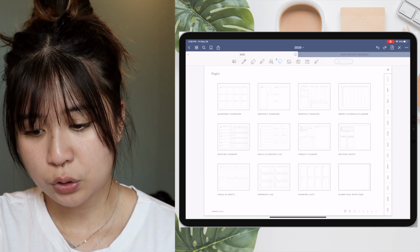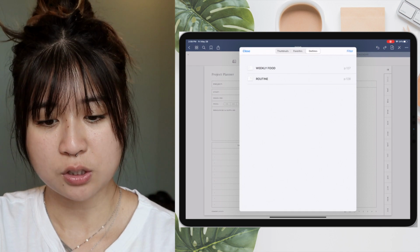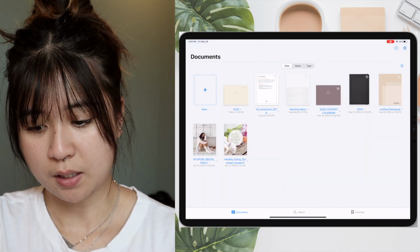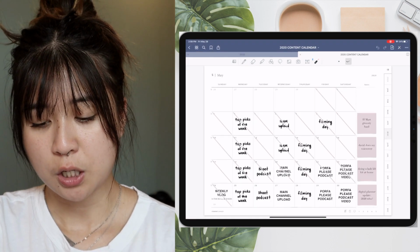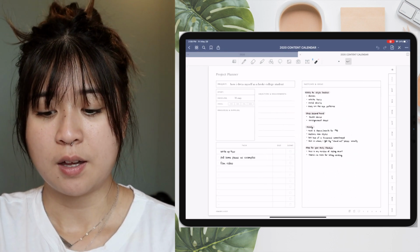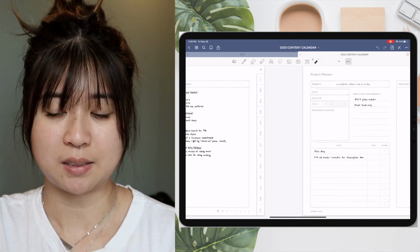Another thing that I use, this is the project planner spread. So I'll show you guys actually how I used this project planner in my 2020 content calendar. I have all my notes on what I want to talk about in the video and the things I need to do in order to successfully execute the video.